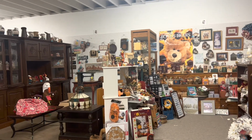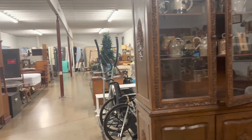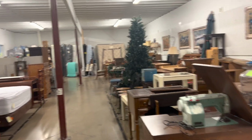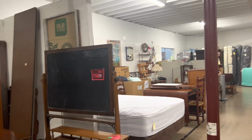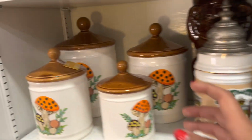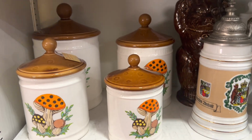Even when something says craft section, I always peek my head in just to make sure. Every once in a while, there'll be something random hidden in the wrong place, or a booth that has some random vintage. The craft section actually doesn't even look like crafts. It just looks like furniture. I think it's a safe bet to say there's nothing in here for me. What's this mushroom set hiding back here? 79 firm. Oh no, it does say 82 Japan. I was confused for a second.